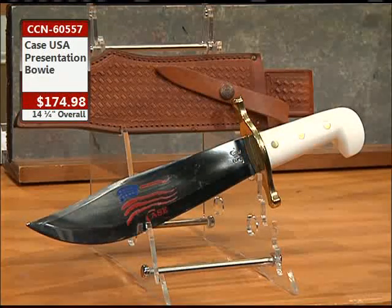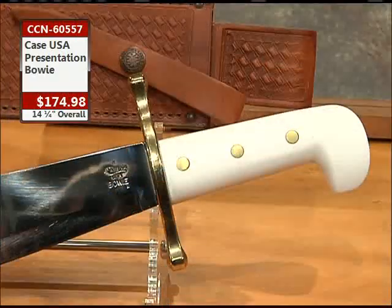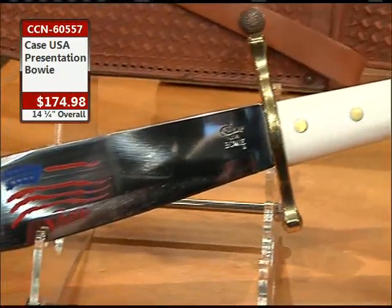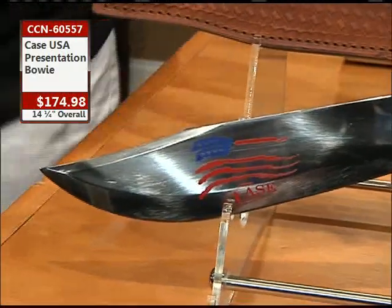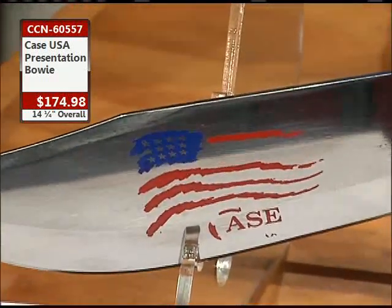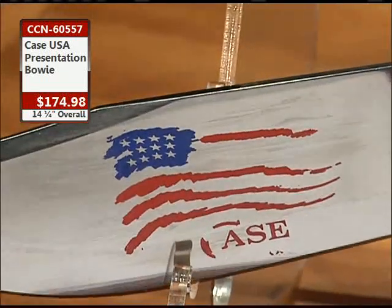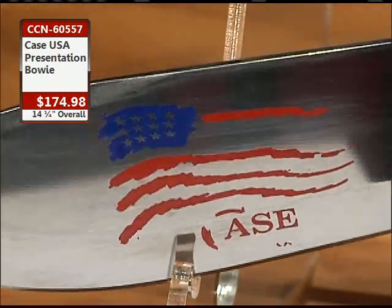Then you have the Coe River Shield. Case has this presentation buoy, is what they call it. It's a white synthetic handle, and it also has the American flag. Looks like it's waving. I will try to get a better angle on that. How about that? They did good on that, didn't they? That's cool. That is cool. I'd have never thought of that.